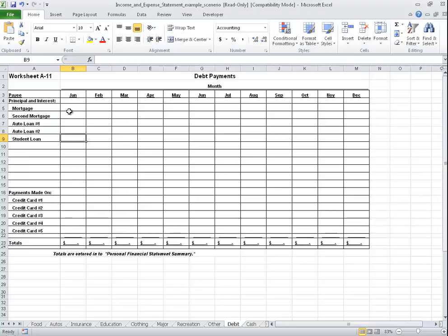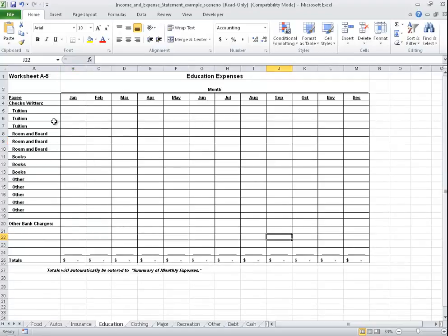So this is the only area on the spreadsheet for credit cards. So if you have credit card payments, put them in here. If you have an auto loan, either put it here or with the autos. Student loans, this is the only payment here. Remember I said on education, do not put your tuition unless you're in school now. Well, that wouldn't be considered student loans.